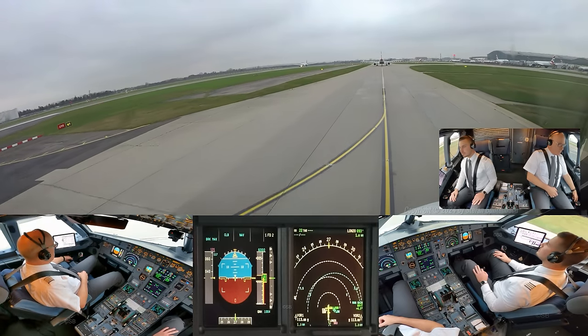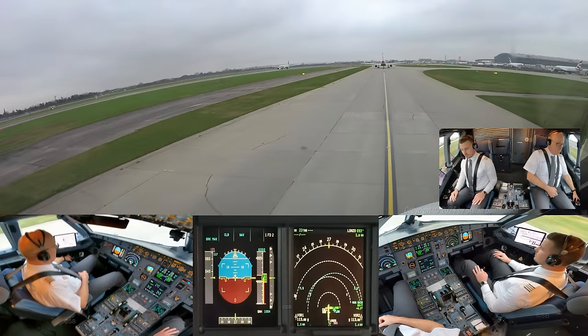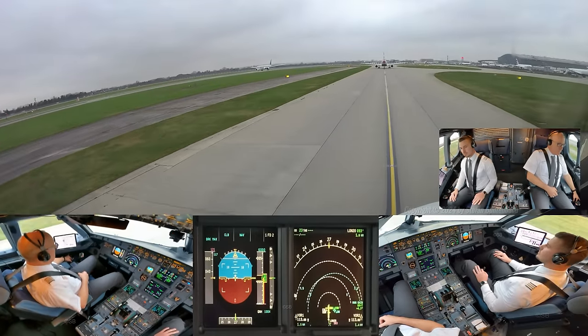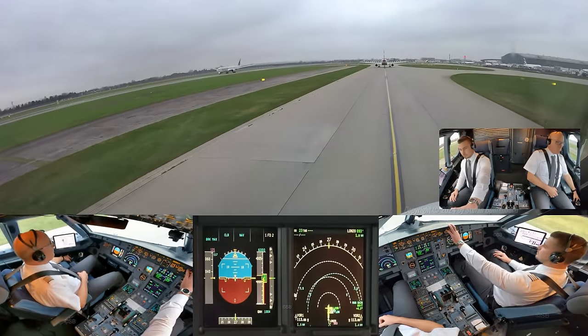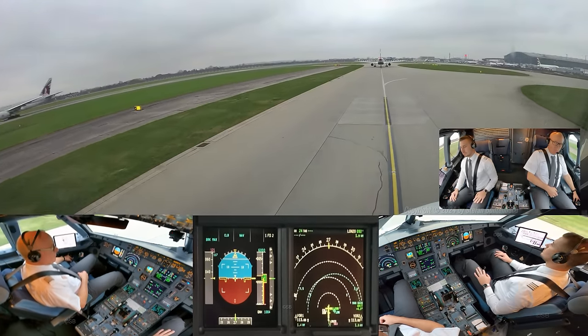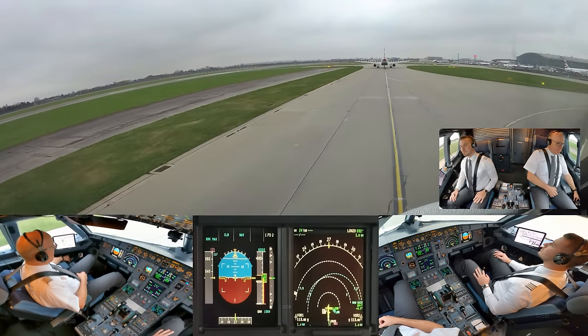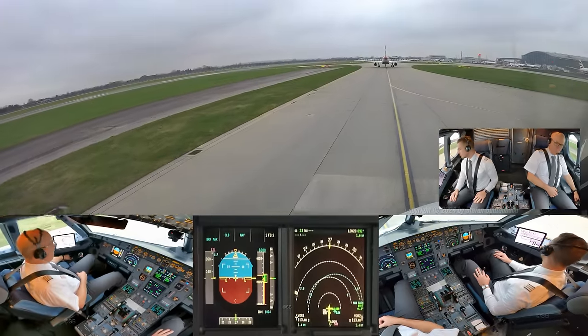Eurowings 465, hello, hold at November Bravo 8. Eurowings 465, holding at November Bravo 8. We've got 364, it's ready. 364, thank you, hold short of Yankee, a couple of minutes, you slot. Hold short of Yankee, we've got 364. And back to 364, that'll work out nicely.